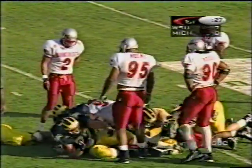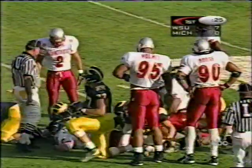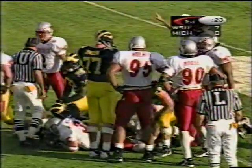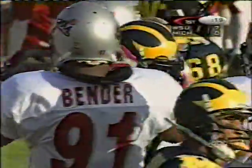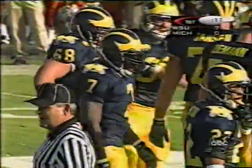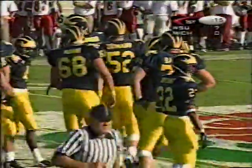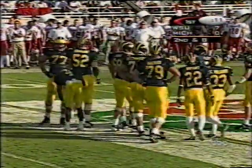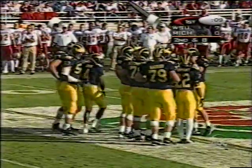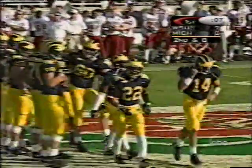And Mike DeBoard, the offensive coordinator for the Wolverines, apparently has decided now that it's time to go out there and start doing some paint swapping. So they put the big back in. Well, yeah, that's right. But this is a big drive for Michigan, Keith. They've had the ball. This is their third possession. And Washington State has just gone down and scored, so it's important for Michigan to get down and answer that.